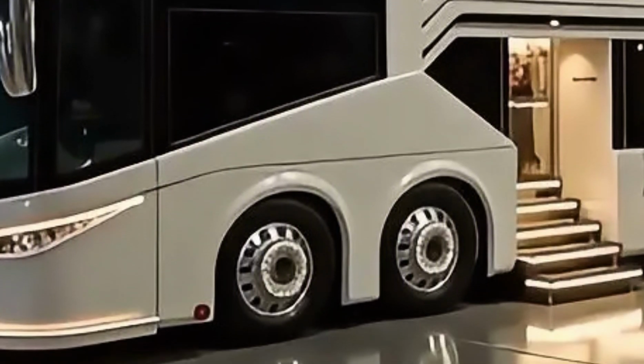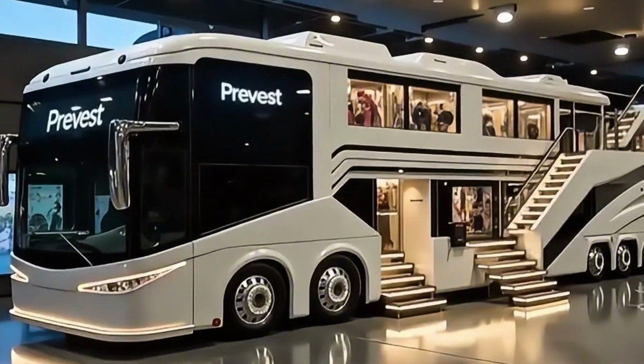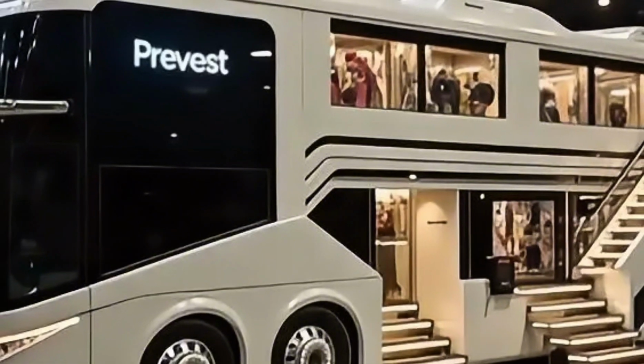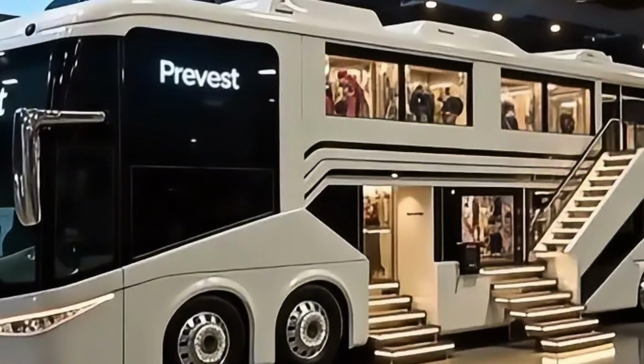Forget everything you know about motorhomes, because this isn't just a luxury RV. It's a rolling resort, a statement of power, prestige, and perfection. Let's explore why the 2025 Liberty Coach might just be the most jaw-dropping luxury motorhome ever made.